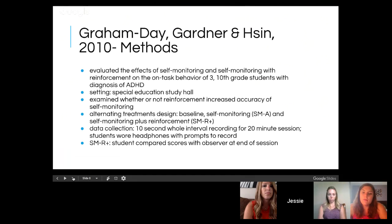Finally, the Graham, Day, Gardner, and Hisson 2010 study, which has the most relevance to ours, because these authors also tested the effects of reinforcement plus reinforcement with self-monitoring and self-monitoring with reinforcement for accuracy. So the authors evaluated the effects of self-monitoring and self-monitoring with reinforcement on the on-task behavior of 3 10th grade students with ADHD. So the setting was a special education study hall, and they examined whether or not reinforcement increased the accuracy of self-monitoring. They used an alternating treatments design: baseline, self-monitoring alone, and self-monitoring plus reinforcement.